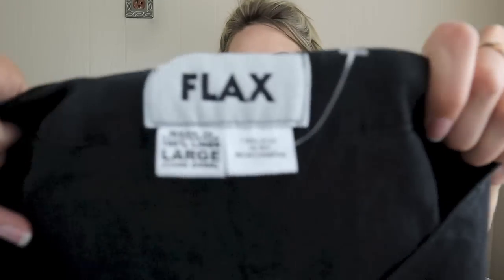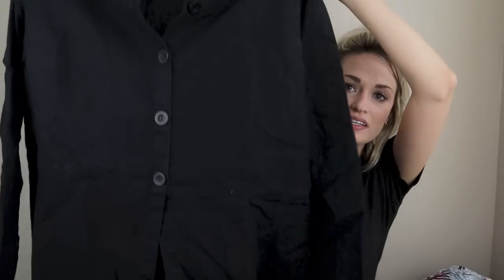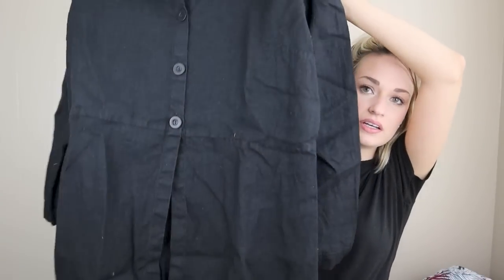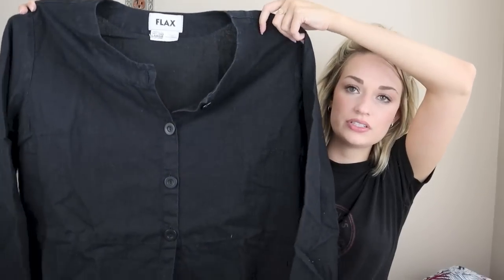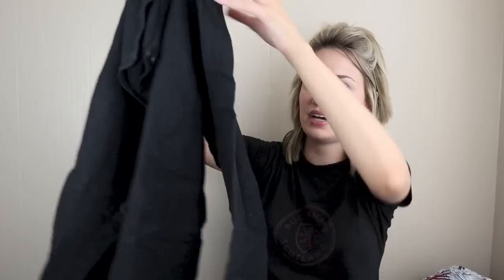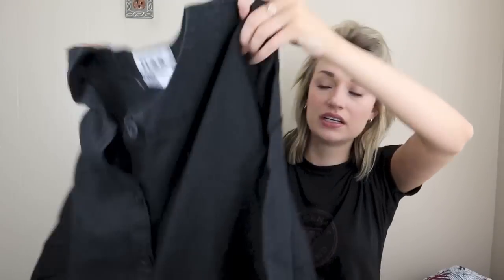We have Flax here, size large. I absolutely love finding and selling Flax in the summertime. It's probably one of my best selling summertime brands. This is a tunic, half button down top. And once again, it's in great shape. The fact that it's a size large is fantastic. I picked this up from the bins.